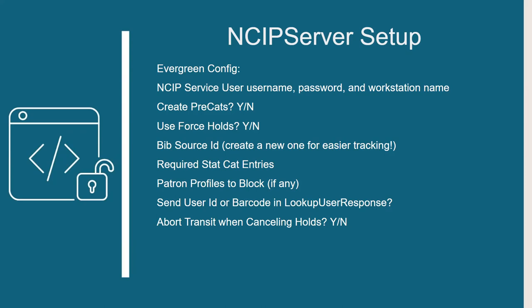Using force holds, I would actually recommend if you are setting this up that you do this because they are great. It simplifies some hold policy rules. And I would recommend also creating a new bib source because running NCIP server, you will have ugly bibs for you, and it would be nice to track them down and occasionally just wipe them out. And I believe better bib source management is coming in 3.11. Rogan suggests that perhaps better bib source management interfaces will be available in 3.11.